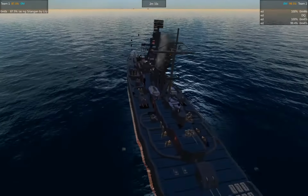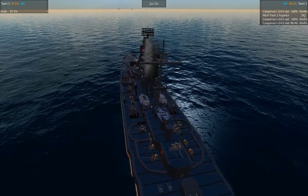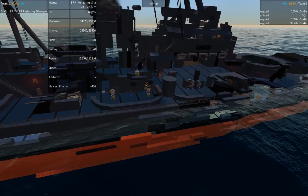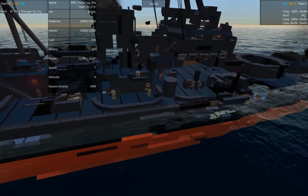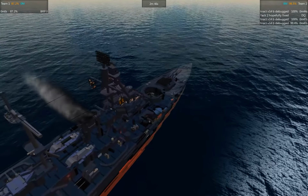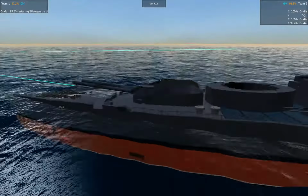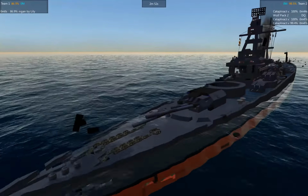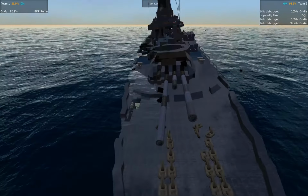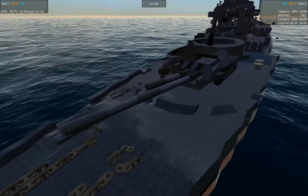So here goes a lot of firepower, and also one of the guns has a clipped barrel. And it doesn't seem like the secondary guns would really have a chance to open up. Let's check the distance. Okay, so it's still above 4 kilometers. And the bow begins to drop. And it looks like those barbettes are really battered.